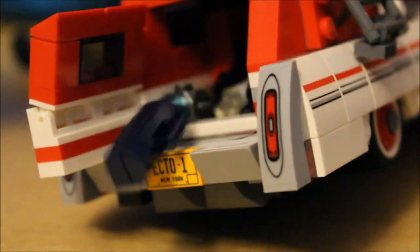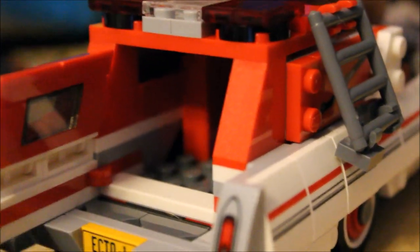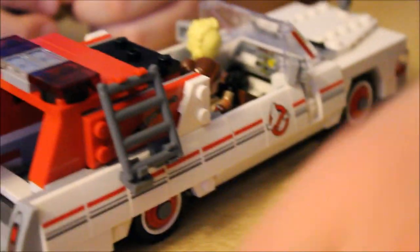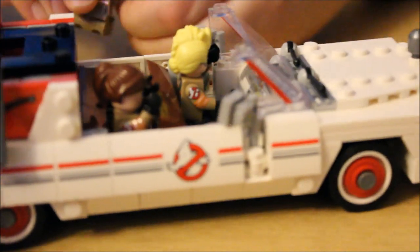All right, so here we've got our little trunk. Now, all the extra pieces, the accessories Alex threw in the back, we'll show you guys those here in a minute. Now, are you gonna load the car up? Yeah. Okay. Let's load it up.